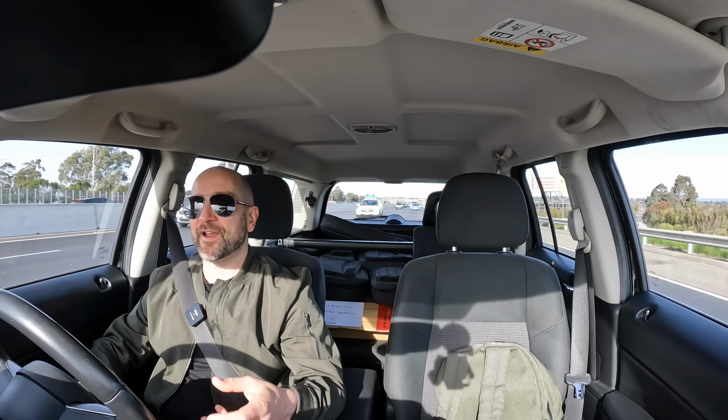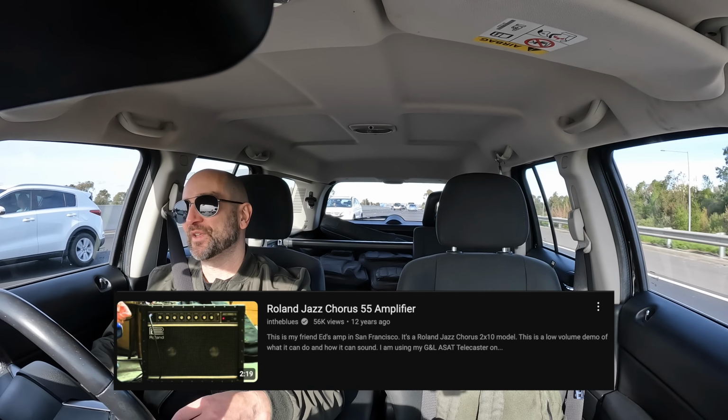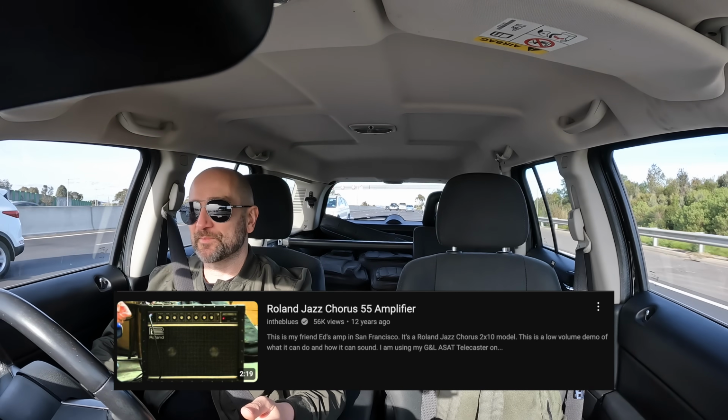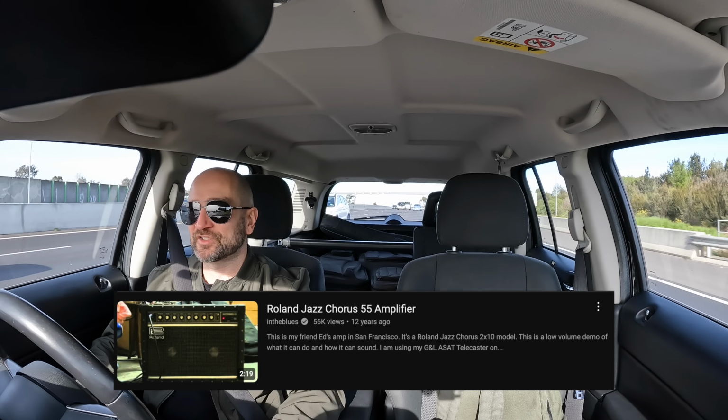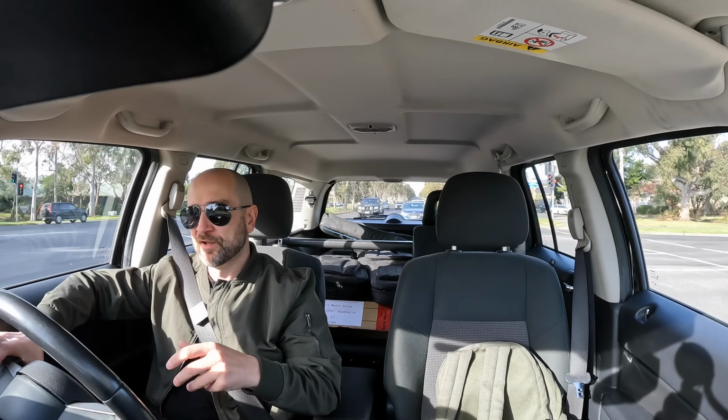Again, this is another great amplifier you can pick up cheap, used, or whatever. And if you choose to buy them new, there's nothing wrong with doing that either. They're going to last you a hell of a long time. These amps have just survived long term, and it's great to see Roland still putting out great quality amplifiers even in 2024.